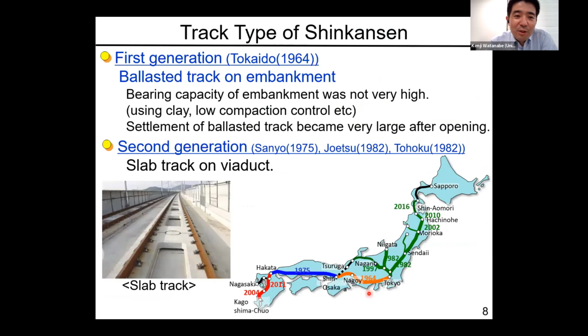And let's see what kind of track type was used for the first generation and second generation. For the first generation, 1964, ballasted track on embankment was mainly used. But the bearing capacity of the embankment was not very high. So that is the main reason why the ballasted track is used, because we had to use the clay and low compacted controlled embankment. So settlement of ballasted track became very large after the opening. So I heard that such settlement is still ongoing. So we have to do the maintenance almost every day for the ballasted track.